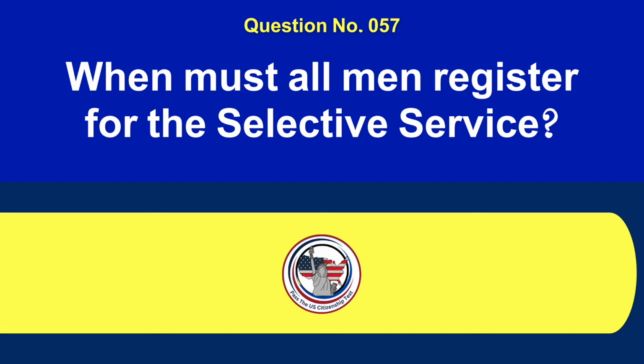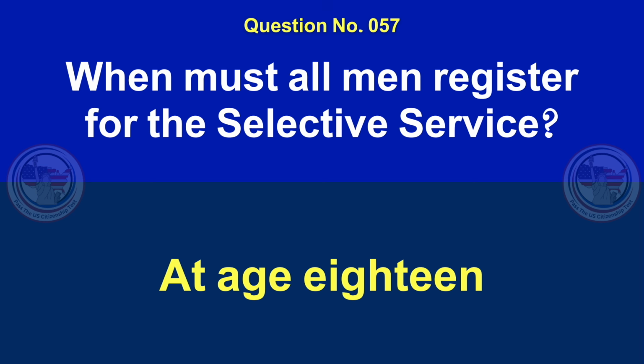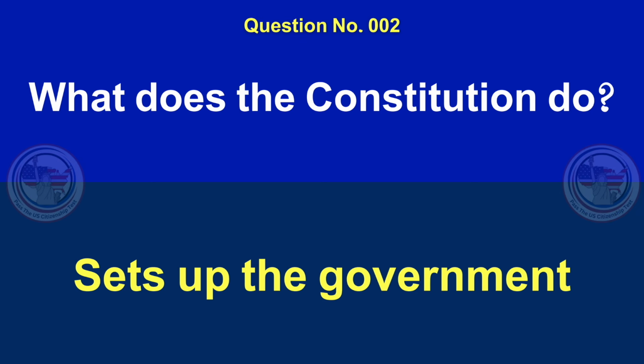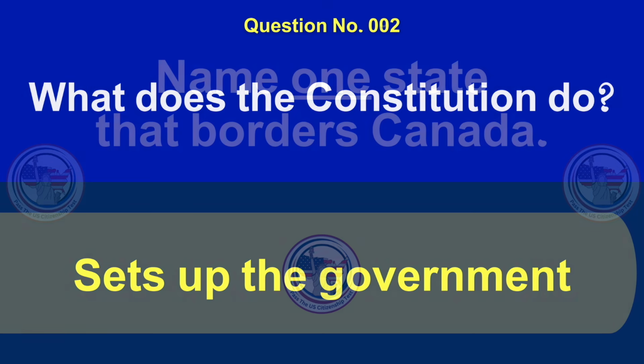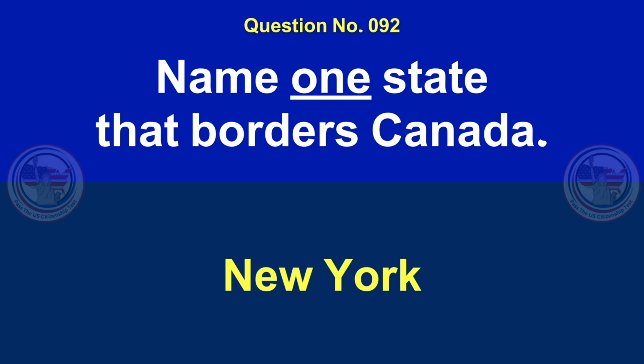When must all men register for the Selective Service? At age 18. What does the Constitution do? Sets up the government. Name one state that borders Canada. New York.